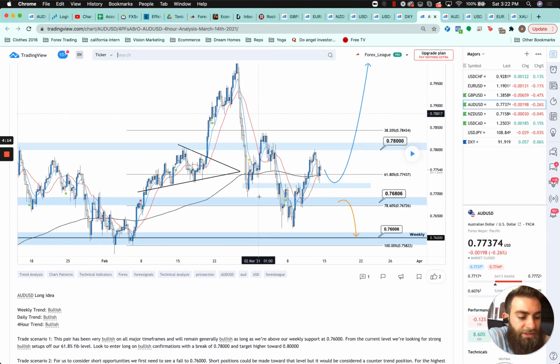Again, guys, with all of this analysis, we are literally just looking at the higher time frame, looking at the overall sentiment, how things are playing out, and you can use this analysis to apply to your lower time frames.